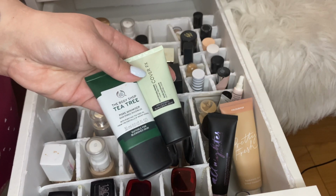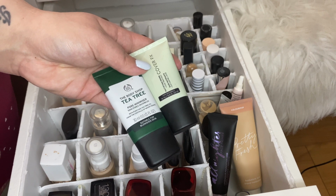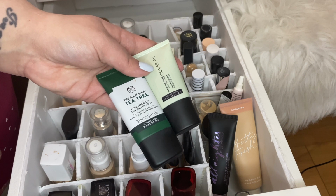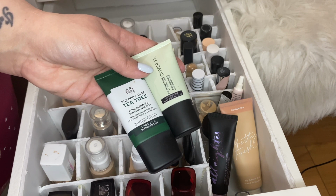Then I have these 2 primers. This one is a tea tree oil one from the Body Shop. It's pore minimizing. Then I also have the Cover FX Acne pore minimizing one. They're a lot more hydrating than most pore minimizing primers in my opinion, less silicone-y and stuff. So I do like those so far.